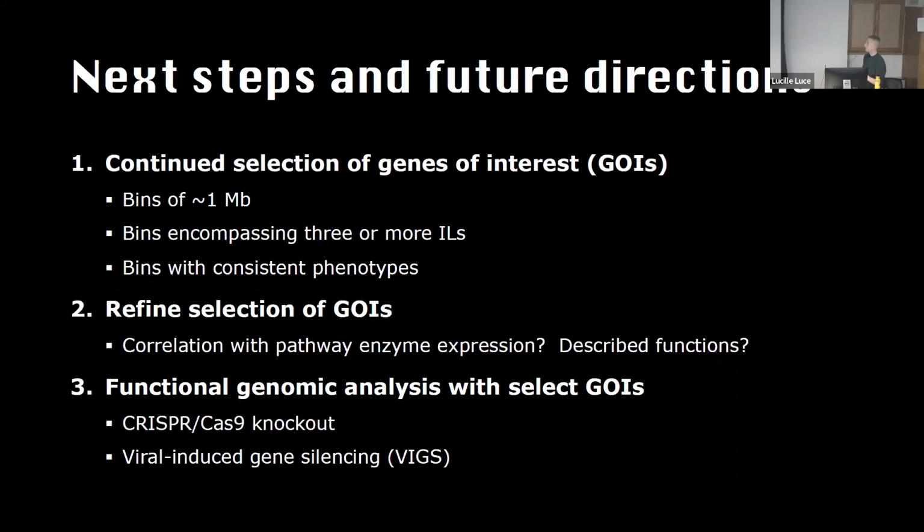And finally, next steps and future directions are threefold. I am in the process of continuing my selection of genes of interest. Specifically, and some of you are going to laugh at how big this size is, but I'm looking at bins of around a megabase or less, hopefully. Less work for me if they're less. And I specifically want bins that encompass 3 or more ILs and that have consistent clean phenotypes.